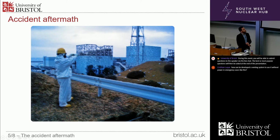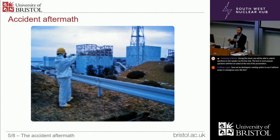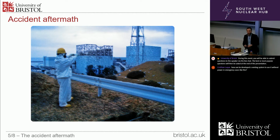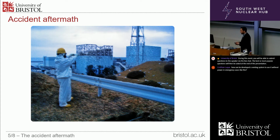So the day after, these are initial dose measurements. The people who were working on the site quickly went to evaluate where the most radioactive areas of the site were so that you wouldn't go somewhere dangerous. They'd carry red spray paint with them, and if they happened to find something particularly radioactive, they'd circle it in red paint to tell you to remove it as soon as possible.